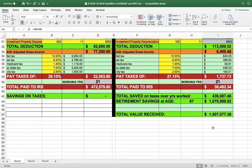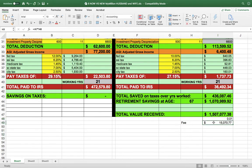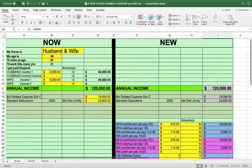The total value received is 1.5, and we will do 1%. Let's see, equals this times this. Okay, so that's what we'll charge because we're valuable and we have to charge money. We can't keep working for free anymore. It's been too many years. So this is going to be our fee, and you can pay in one fell swoop, or we can break it into payments available. Okay, and that creates a cash flow for us. So we'll break that over 24 months, and this will equal that divided by 24. Okay, so you pay that amount per month. All right, so anyways, that is the value here.